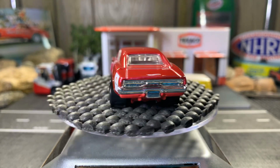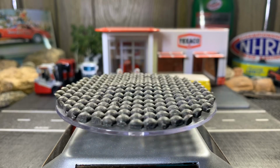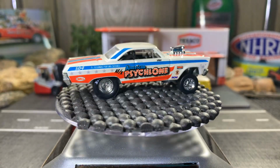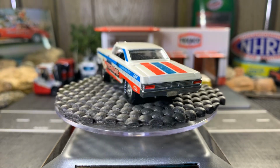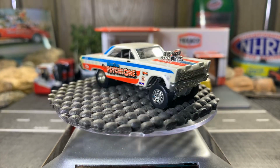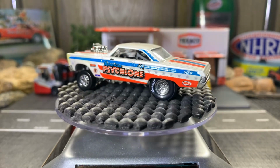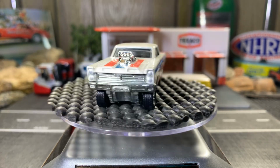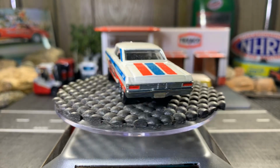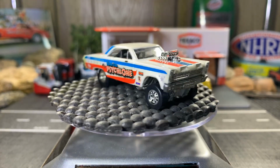Okay, guys, next one. A '65 Mercury Comet Cyclone Gasser. Love this American Cyclone Gasser. It's awesome looking. Love it. Great looking gasser. As you guys all know, I love my drag racing cars, the gassers, the funny cars, the Pro Stock, Top Fuel. Very heavy drag racing fan, so this is gorgeous. I absolutely love this gasser. Really a sweet looking casting.